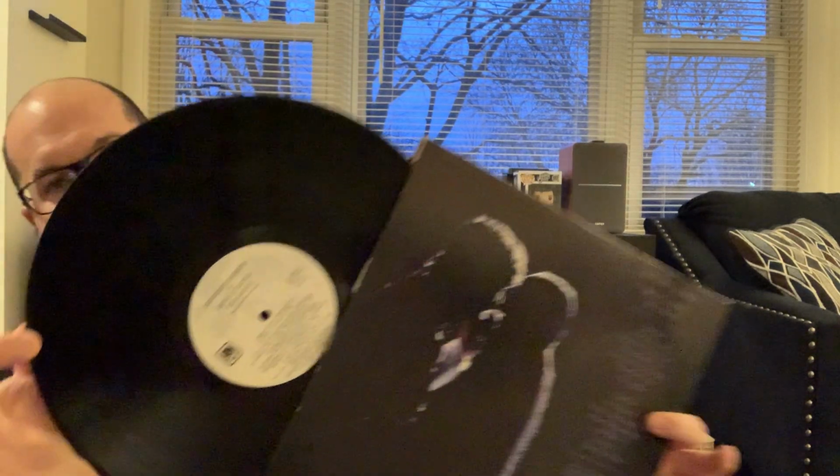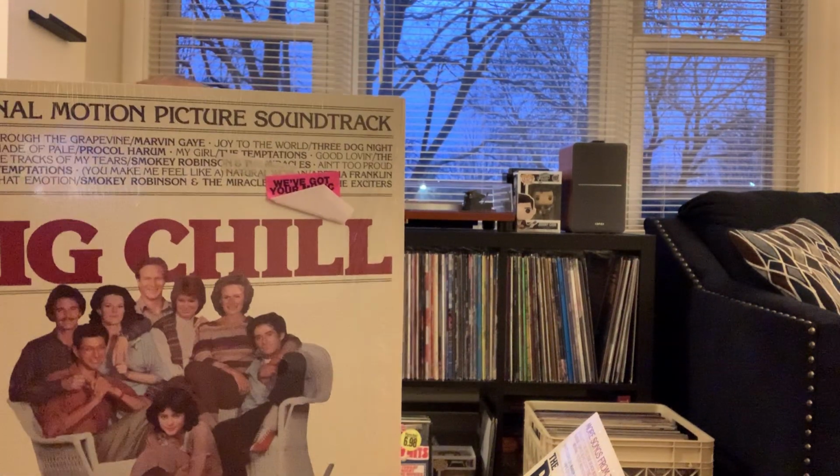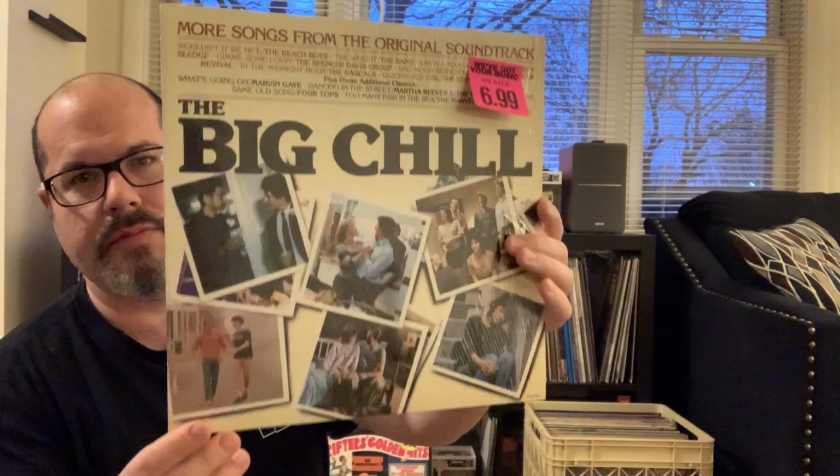And this is on A&M. So excited to have a Kris Kristofferson album in the collection. Now, I've got 2 Big Chill comps. I've got the songs from the Big Chill, still in the shrink wrap, and more songs from the Big Chill. Still got this little $6.99 on sale.